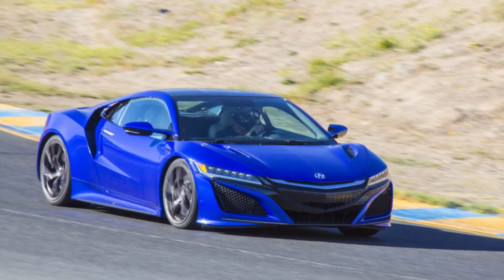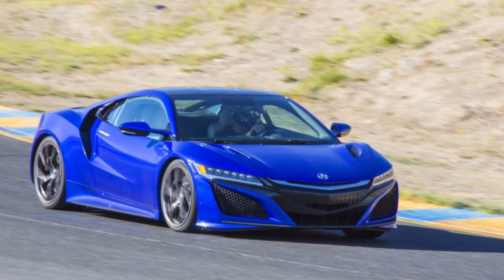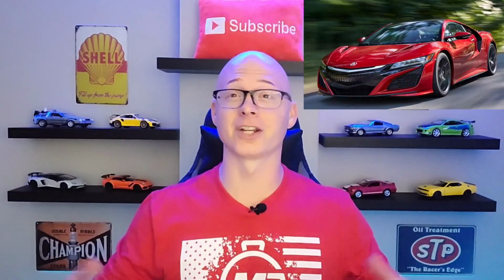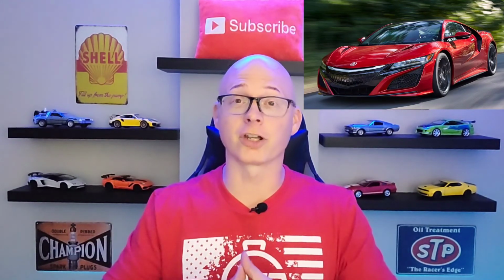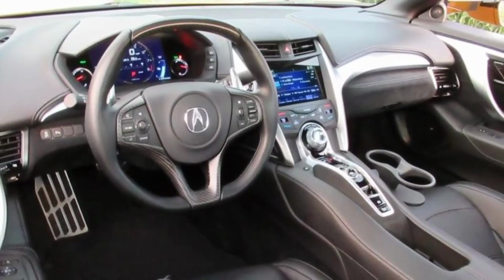This is a really good looking car, especially in orange. I love the looks of this car in orange. Call me biased though, I love orange vehicles. But this is a really good looking car, definitely defines supercar.